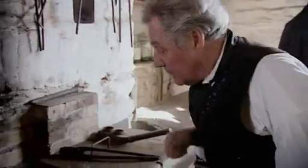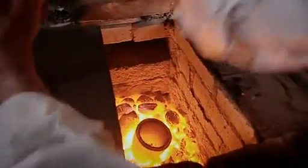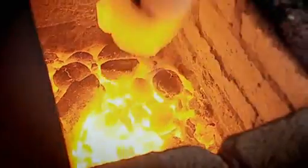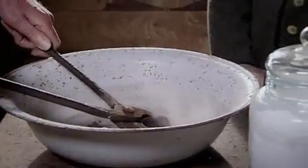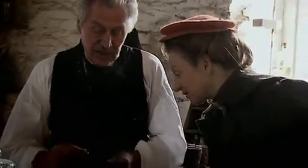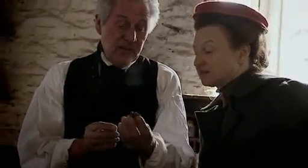Whoa! At this temperature, the copper melts, allowing it to flow out of the rock. Just check that we've got it nice and hot now. And now I can touch it, but what you can see now is I've got this big lump of stuff here, which is called slag. I can throw that away.